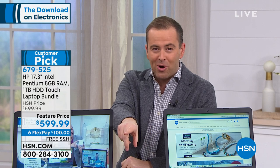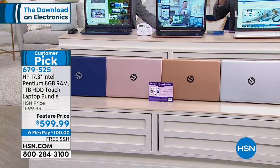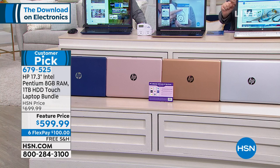Copper is the number one seller on our laptops. It comes in copper, rose gold, blue, or silver. Biggest screen, biggest hard drive, most RAM, and touch screen.